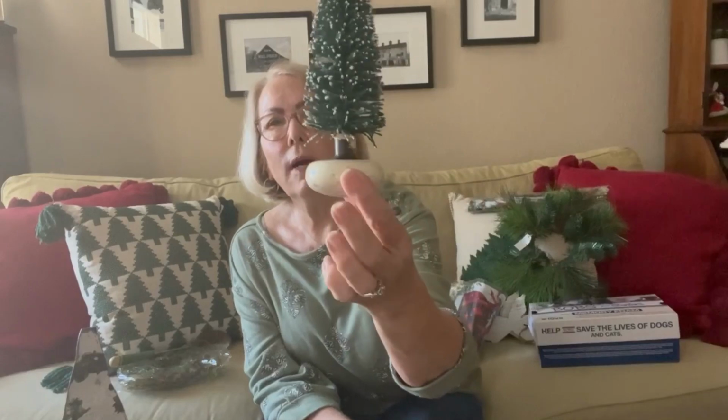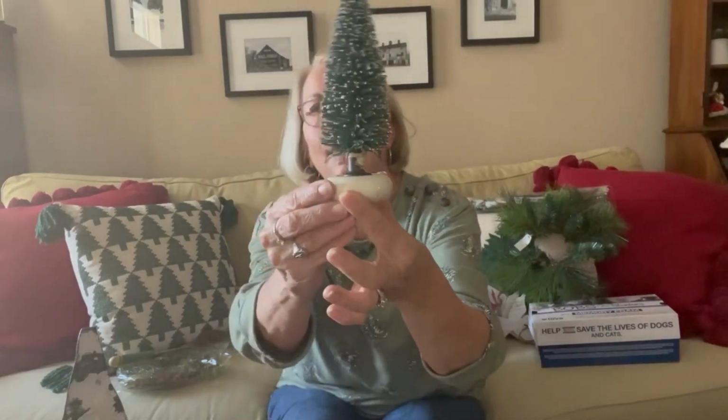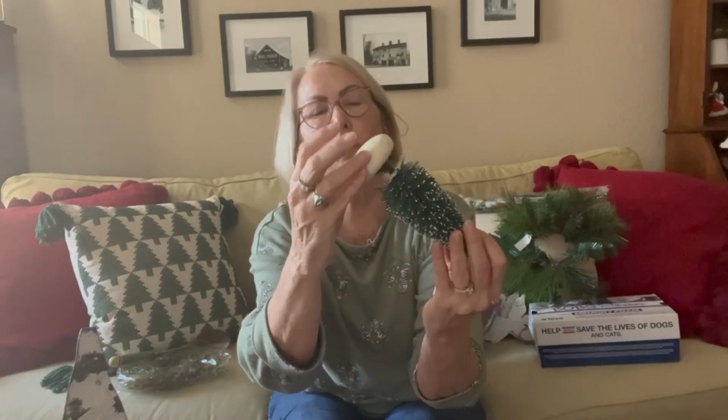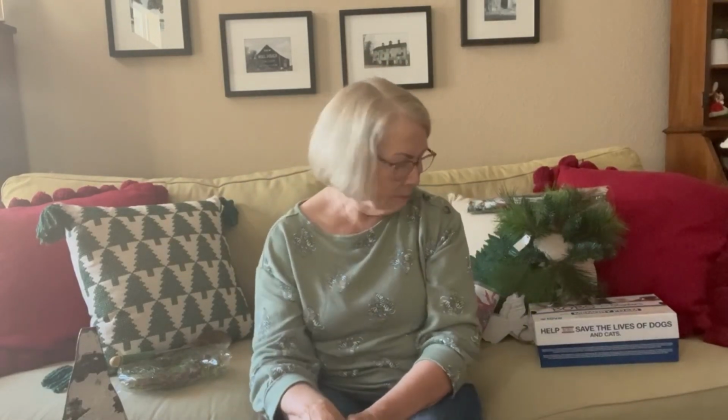And when I was at the market, I saw how they were putting the bottle brush trees in old doorknobs. So I came home, I said, I can do that. I have this old doorknob, this old, I don't know what kind of porcelain doorknob that came from my great aunt's house. And I had a bottle brush tree, and so I had my husband glue it in. So you get a lot of good ideas when you go to those markets, as well as just buying things.